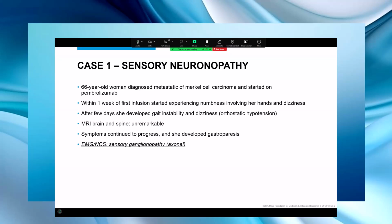The symptoms continued to progress, she developed gastroparesis or autonomic nervous system involvement, and the EMG nerve conduction studies, which were done, showed evidence of sensory ganglionopathy, which explains some of the ataxic presentation, suggesting this could be sensory ataxia contributing to gait instability, but also explains the loss of sensation in the hands, presenting in an asymmetric fashion, with hand involvement, one side getting worse and then subsequently jumping onto the other side. This was enough for us to suspect this is an autoimmune process.